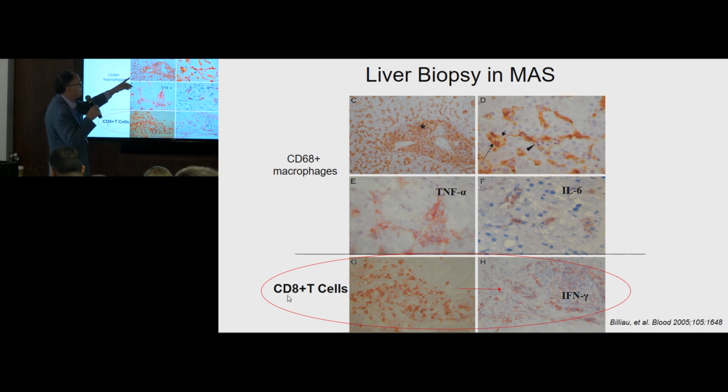So what you just saw, what Fabrizio just showed, right? He showed messenger RNA levels, right? So Karin in this particular paper did staining and showed that clearly the interferon gamma was increased at a protein level. And she did not show that in the paper, but she mentioned that CD4 staining produced just a few cells.